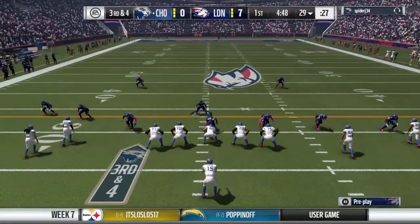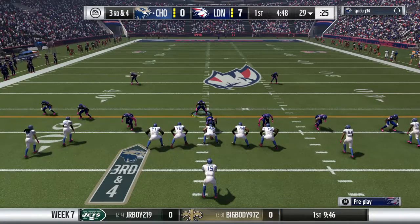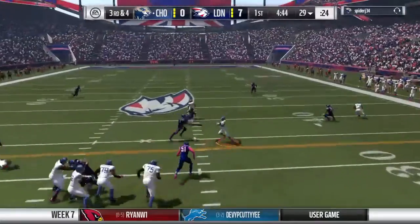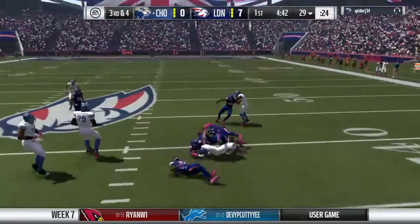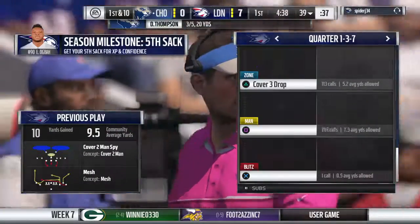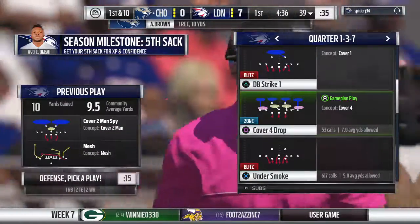Hurry up, here we go. Green 39. Green 39. Out of the gun now on third down. He gets it to Brown, complete. And he's got the first before he's brought down at the 39-yard line. Good use of the pass there to pick up the first down.